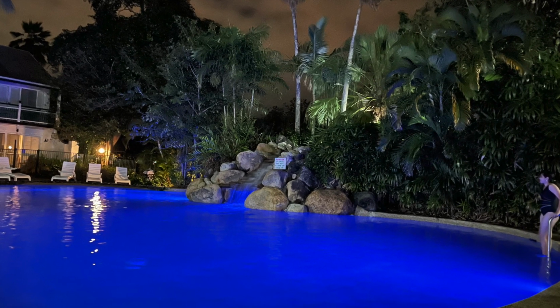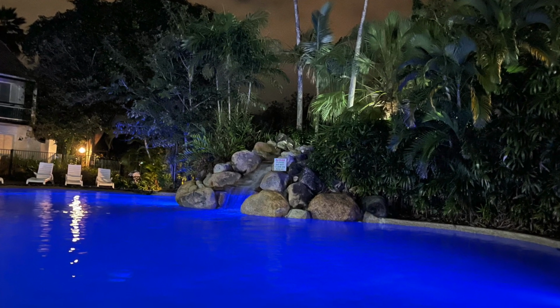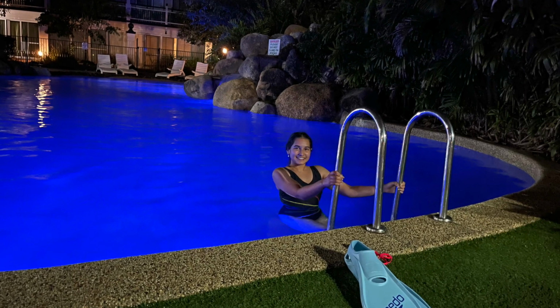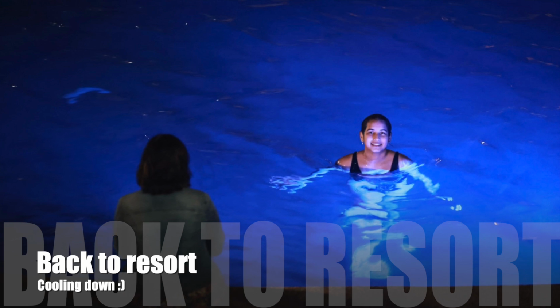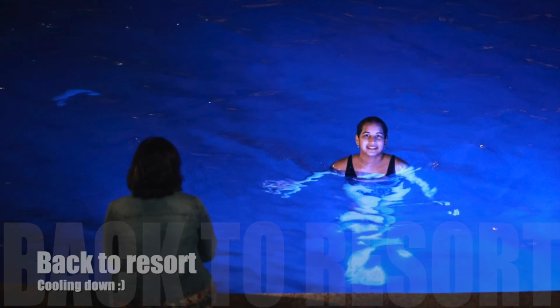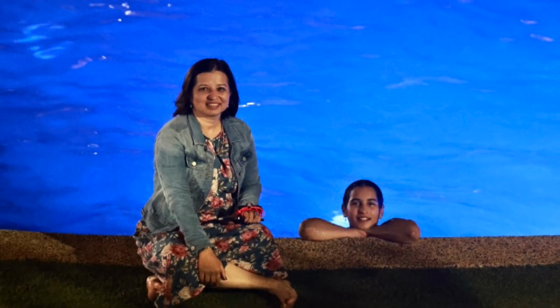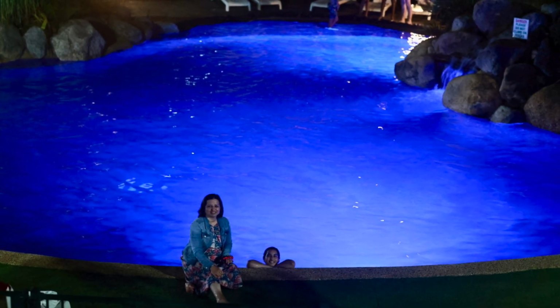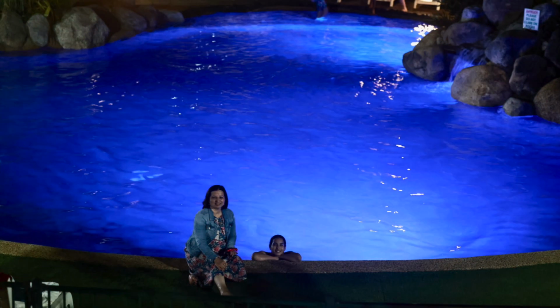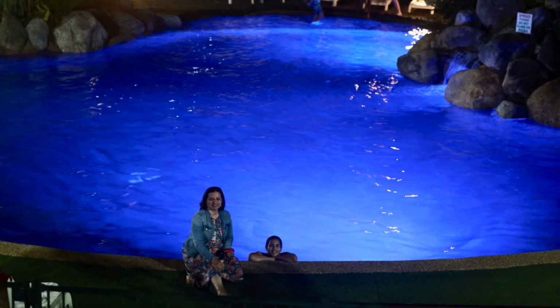End of the day today, we were all very tired from our activities. However, Anika wanted to go and have a quick swim. So I took her to the swimming pool, and just the way I mentioned, Daddy's camera was ready and he was clicking her photos from our hotel room.